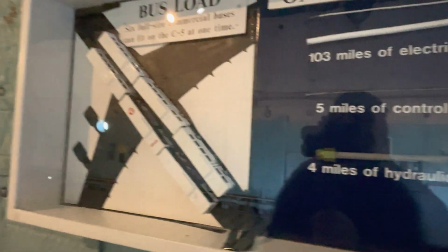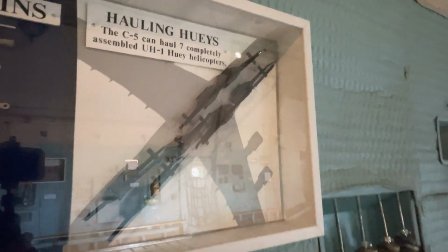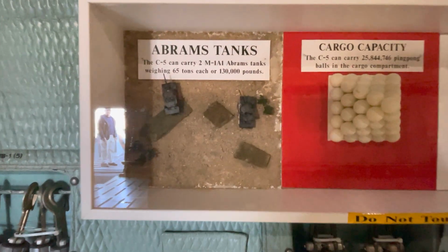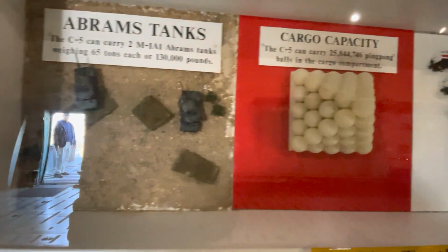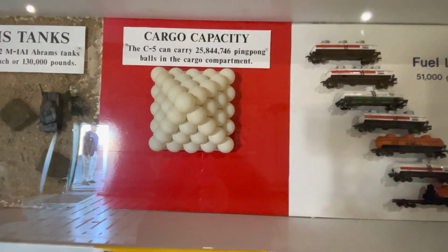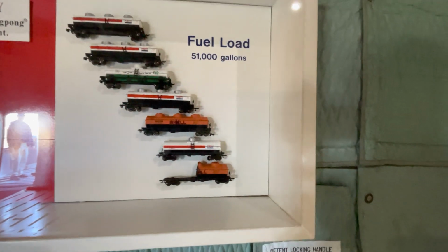It can hold 6 full-size commercial buses and 7 completely assembled UH-1 Huey helicopters. The C-5 can carry 2 M1A1 Abrams tanks, weighing 65 tons each, or 130,000 pounds. Cargo capacity of the C-5 can carry 25,844,746 ping pong balls, and fuel load is 51,000 gallons.